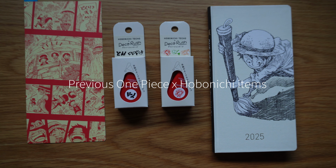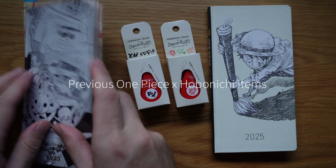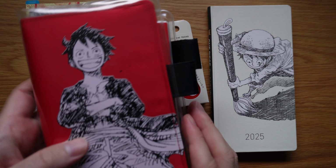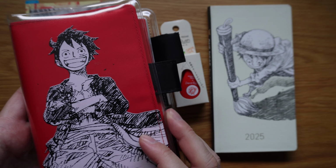From previous years, you already saw I have this one, the weeks from 2023, and I do have cut. Resume. The A6 Techo in red, which I like. This color I did like, unlike last year's.